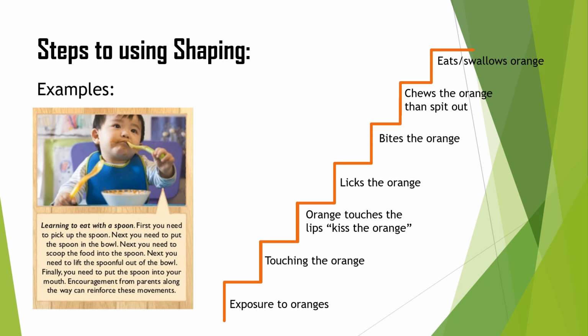Another example, if you want to work on utensils, having them hold a spoon, first you will need to have the kiddo pick up the spoon. Next, you will need to put the spoon in the bowl. Next, you need to scoop the food into the spoon. Next, you need to lift the spoonful out of the bowl. And finally, you need to put the spoon into your mouth from there and start eating it. And again, you always want to encourage throughout the entire time, reinforce all these movements as they go.